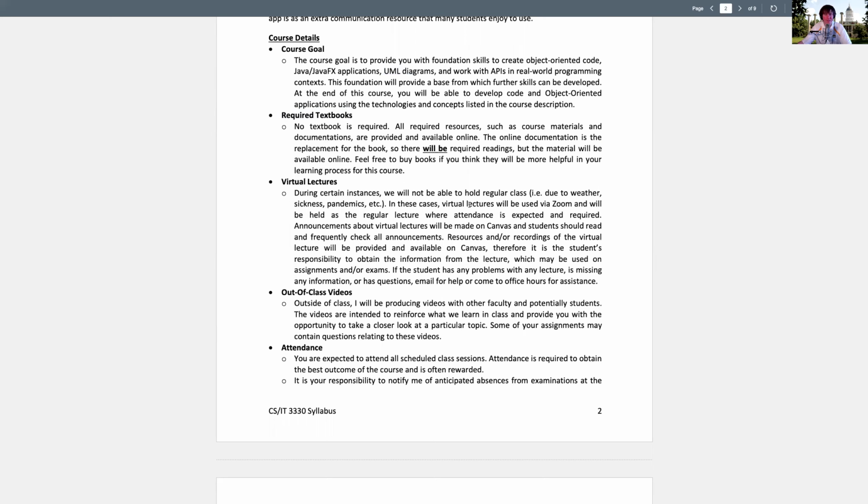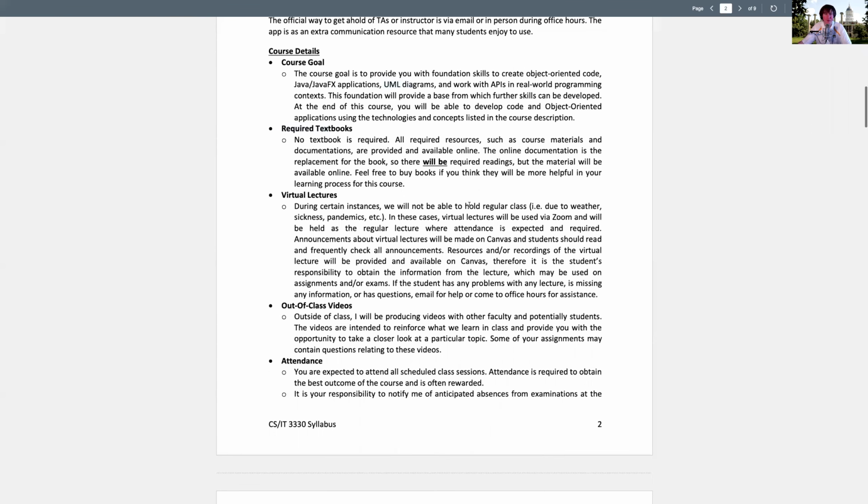The best textbook for this course is going to be Oracle documentation, straight from Oracle. Oracle is the owner of Java at this time, and they're going to have the best docs. In fact, if you read the Oracle docs, you're going to have all the quiz questions. All my quiz questions come from Oracle. That's our textbook.